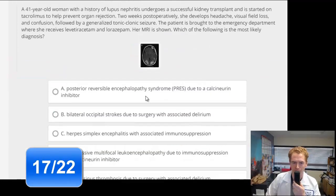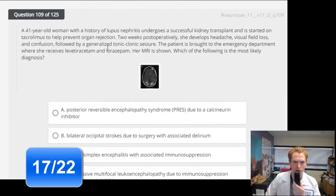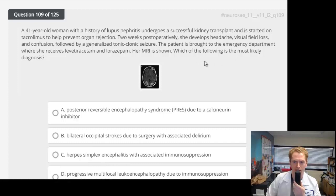Okay. A 41-year-old woman with a history of lupus nephritis undergoes a successful kidney transplant and is started on tacrolimus to help prevent organ rejection. 2 weeks postoperatively, she develops headache, visual field loss, and confusion, followed by a generalized tonic-clonic seizure. The patient is brought to the emergency department where she receives levetiracetam and lorazepam. Her MRI is shown. Which of the following is the most likely diagnosis?